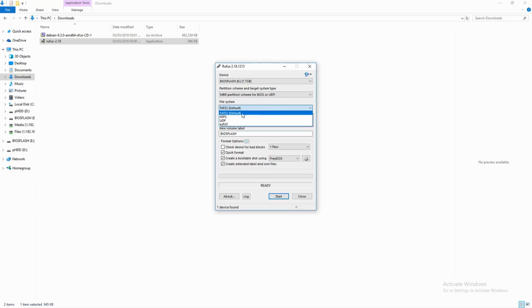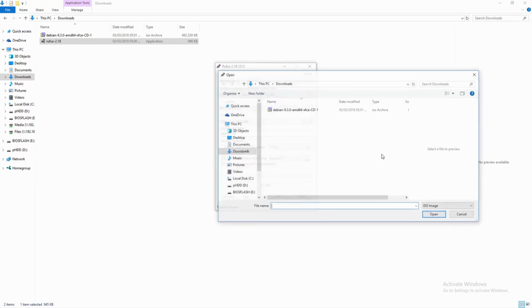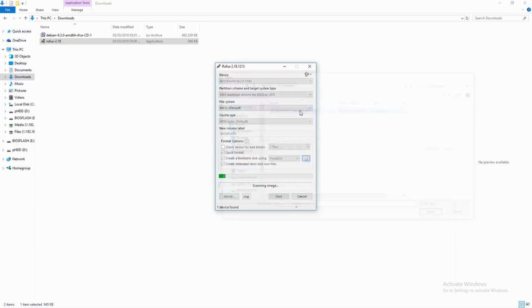And then we're just going to leave it as FAT32. This doesn't matter too much. It's not going to influence the file system that's used once you install the operating system, because I don't think you can even install Linux on FAT32. FAT32 or NTFS causes a lot of problems on Linux when trying to do anything in regards to user permissions. And you just click here, and then you select the operating system you downloaded that you want to put on this USB drive.